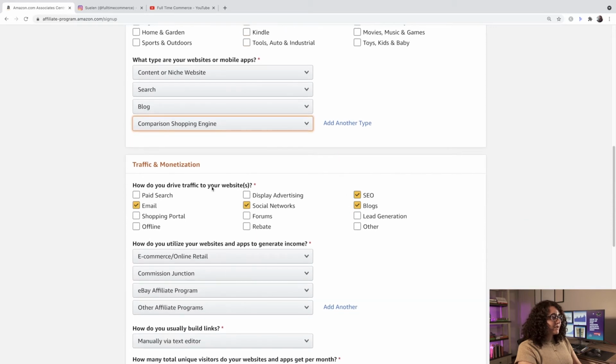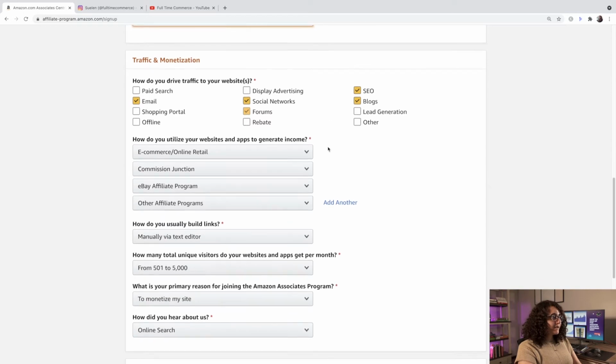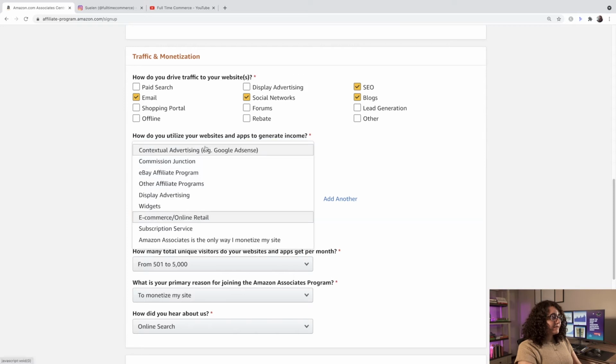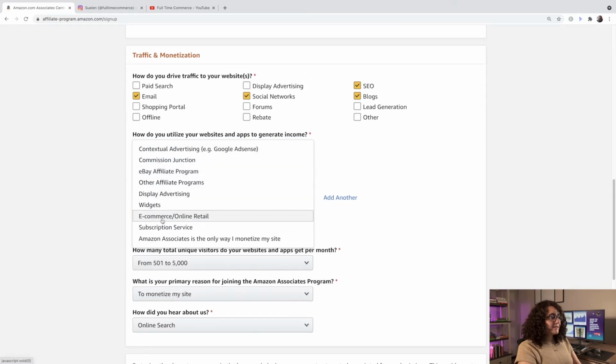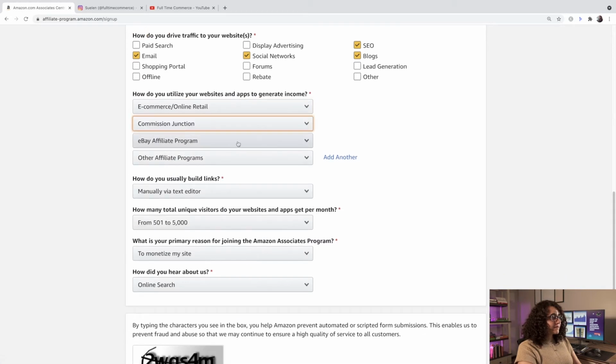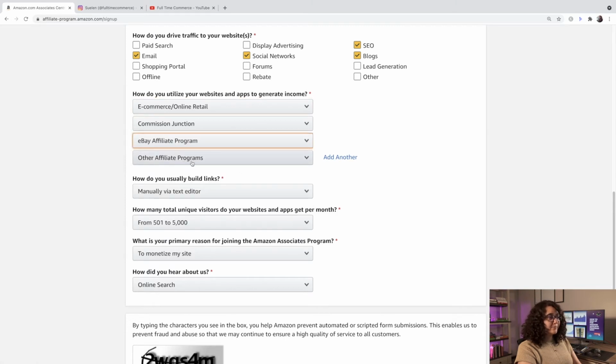How do you drive traffic to your website? Mine, I would say email, social networks, SEO, and blogs. But it's your strategy, like what do you use? How do you utilize your websites and apps to generate income? So I use e-commerce, CJ, eBay, affiliate program, and other affiliate programs. And you can also add another.